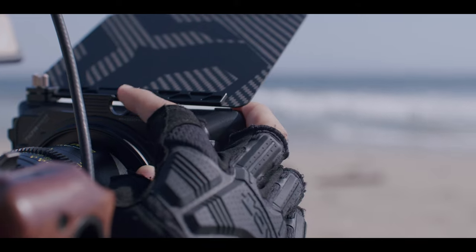So in comparison, I feel like TILTA Mirage has learned a lot from its competitor, the PolarPro Basecamp matte box design, and improved on it. The most improvement I can see is actually on the application of the VND filter itself.